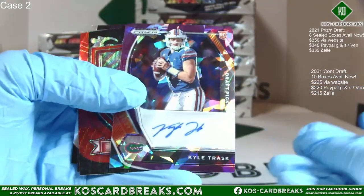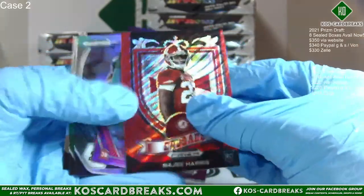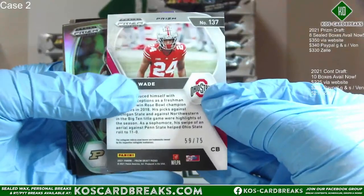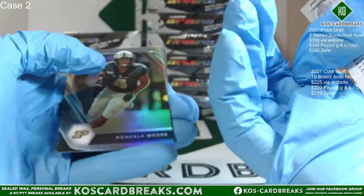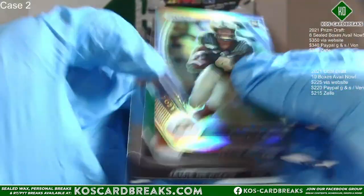What was the other one? Orange Pulsar, I think? Yeah. Very cool. Nice hit there. Najee Harris, Red Wave. 59 of 75 for Sean Wade. Purple parallel. Rondell Moore, silver. Javon Holland and Jamie Newman.